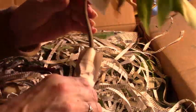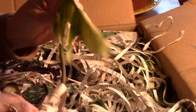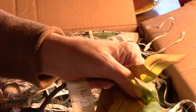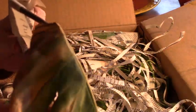Another one, oh, the dubium. Oh, yeah. Okay, she's a little dried out, but that's okay. Not worried about it. Don't fret over this. I know you are. But she's going to be fine. She's going to be just fine.